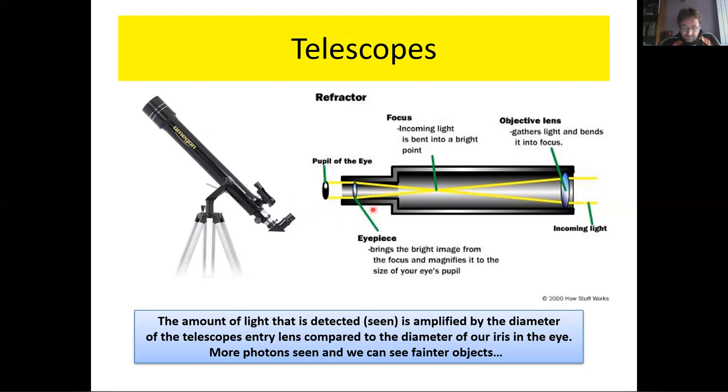Okay, but now we see that basically the ratio of the area covered by this lens compared to the area covered by this lens, light that would previously pass by our eye is now collected into our eye. And the amount of light that we now gain additionally directly scales with this ratio, the size of the lenses. That means we can now see objects. Let's say if this ratio is 10 to 1, we collect 10 times more light. We get objects that are 10 times fainter.